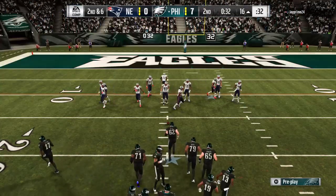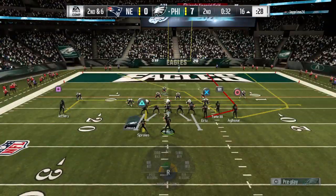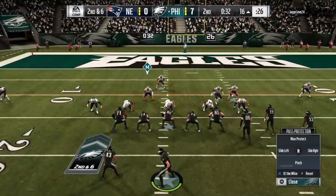Yeah, he only gets a few yards on first and 10, but he's better off doing that than throwing an incompletion or even worse, an interception.